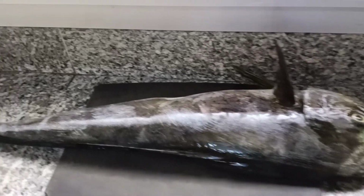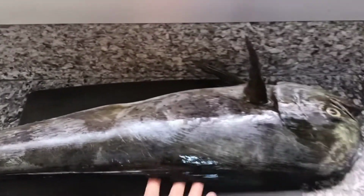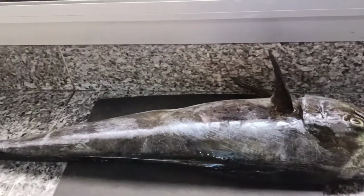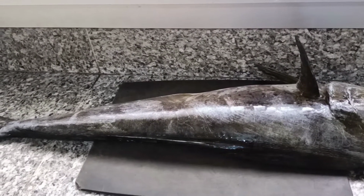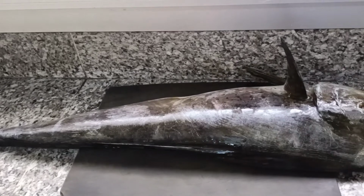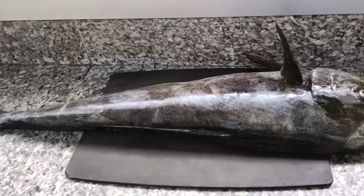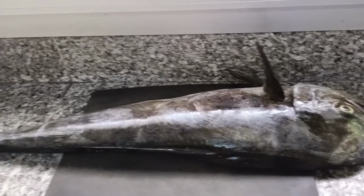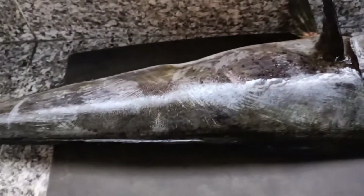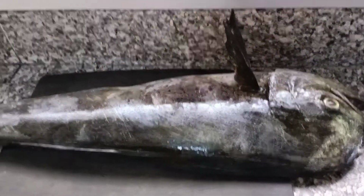1 minute. This is the big fish I bought in Ilha. This is 12,000 kwanza. That means it's around $24. Yes. Times two. Yeah, it's $24. Yes, it's around maybe like 6 kilos, ne? More.